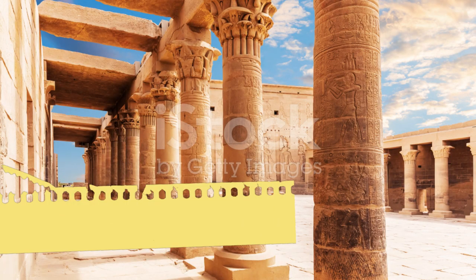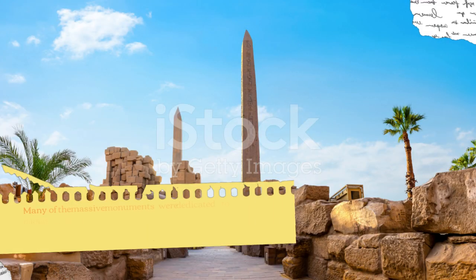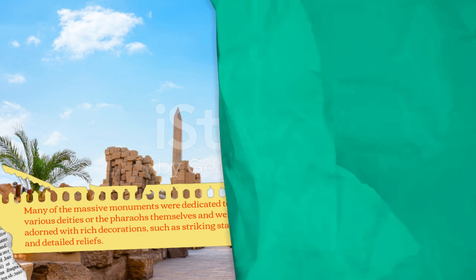During this incredibly long era, the ancient Egyptians produced some of the most famous monuments in the world, of which many have survived the ages. Many of the massive monuments were dedicated to various deities or the pharaohs themselves and were adorned with rich decorations, such as striking statues and detailed reliefs.